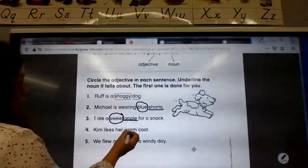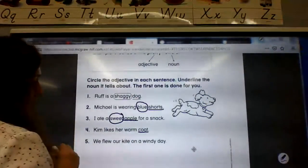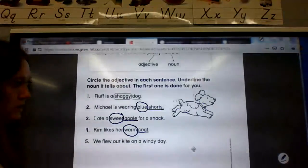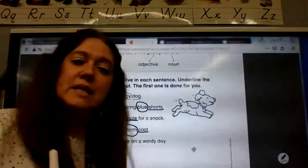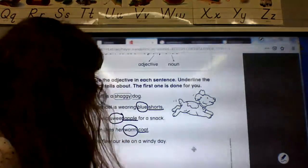Kim likes her warm coat. So coat is the noun. And what kind of coat? A warm coat. I'm kind of picturing fuzzy inside. That would make it warm.